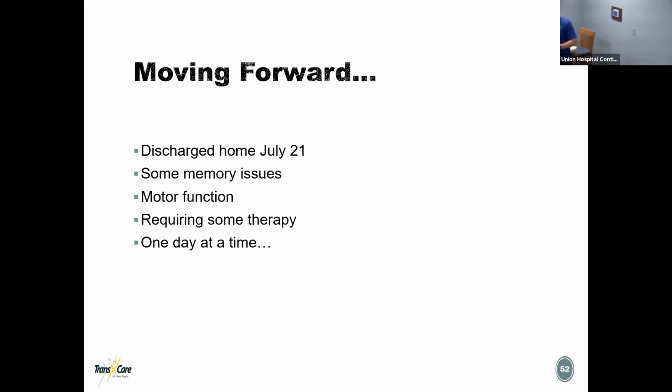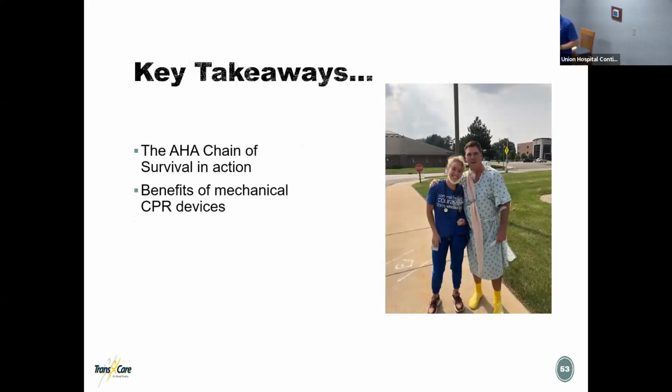He had no slurring of the speech. He has a little bit of short-term memory loss, but he's able to carry conversation. He has no motor function deficits or anything like that. His sense of humor is intact, which he wasn't necessarily amused by in some cases last night. But he just continues to improve one day at a time.